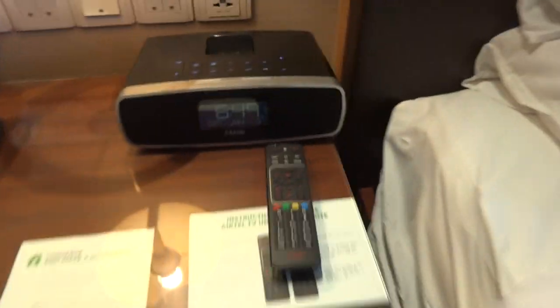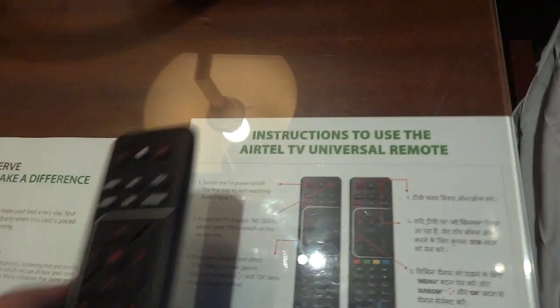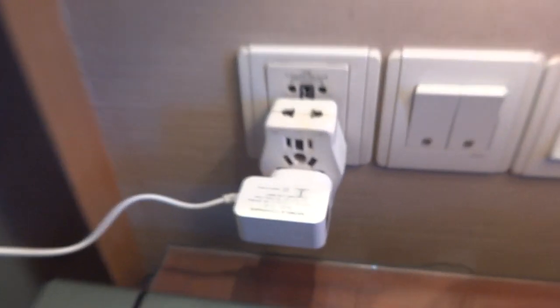And instructions on using. This is the TV remote with instructions to use the Airtel TV Universal Remote. Ample charging plug points, as you can see over here as well. In case you have problems connecting, you can always ask for this adapter, which I did. Beyond that, some artwork over here.